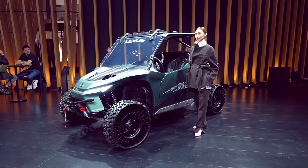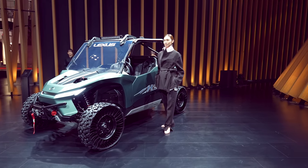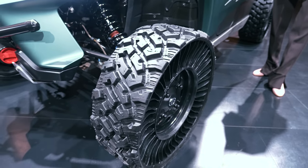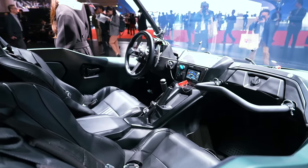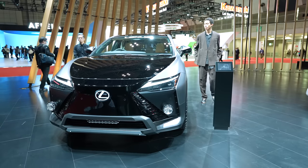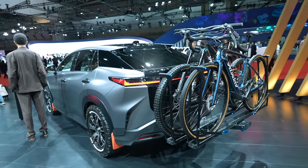This is cool. A lot of these manufacturers are coming out with off-road vehicles. This is the RZ Outdoor Concept by Lexus.